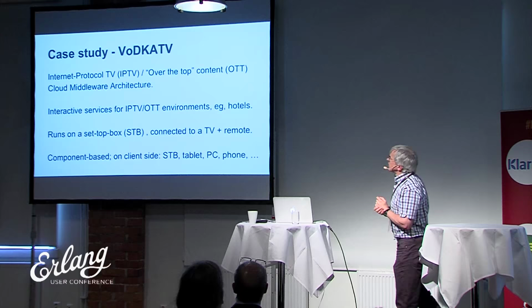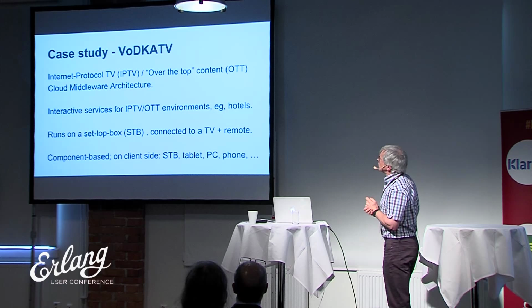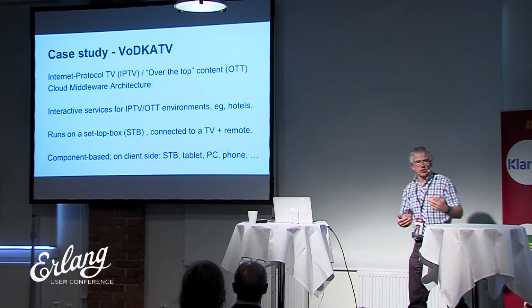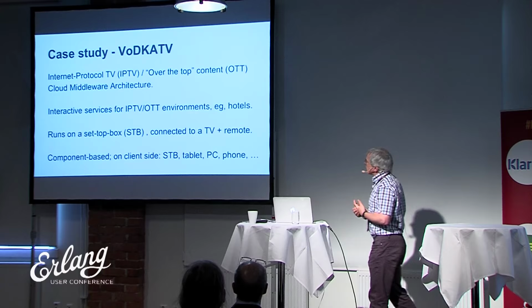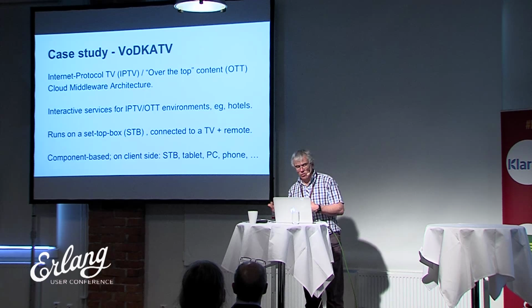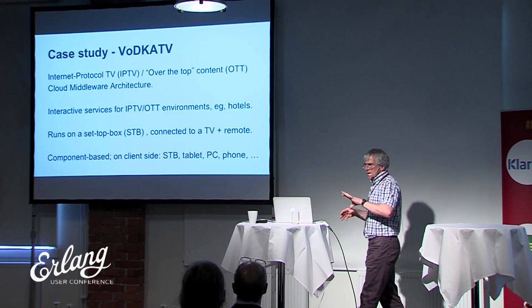So it's a VoDKATV, which is the sort of setup you get in a hotel room. You go into the hotel room, you get a screen displaying your name, and you get a number of options. You can watch TV, you can play a game, you can plug into the internet, and so forth. There's a number of systems involved with that. You've got a set-top box, you've got components, you might have various tablets or PCs people have brought in, and they've got to work together.